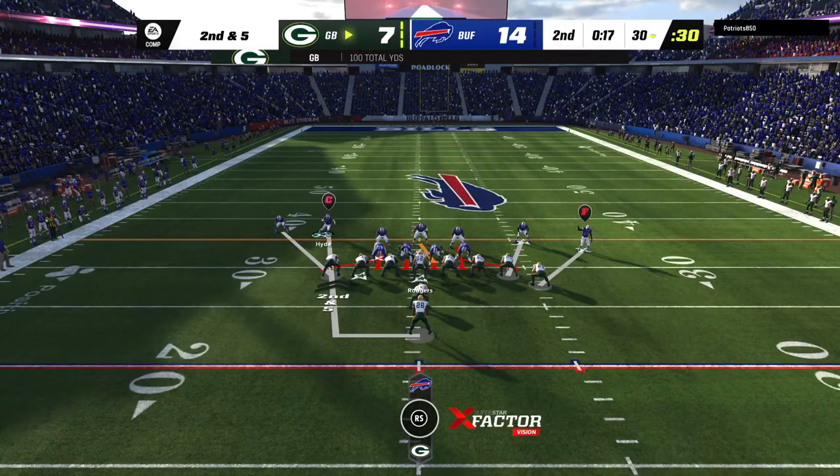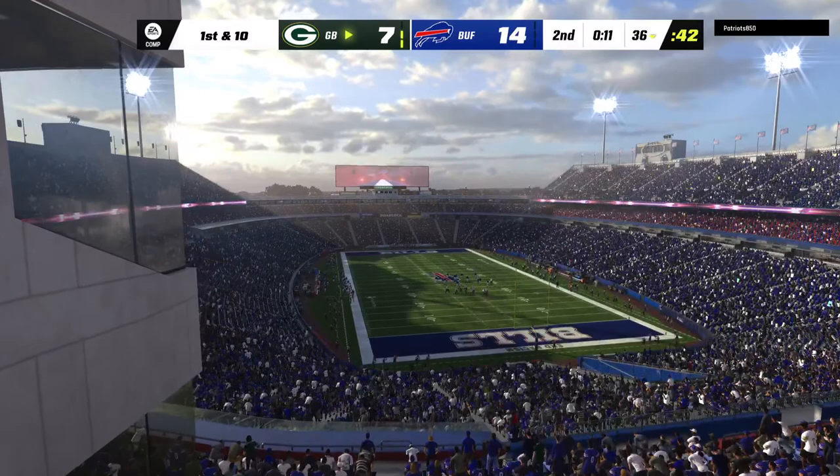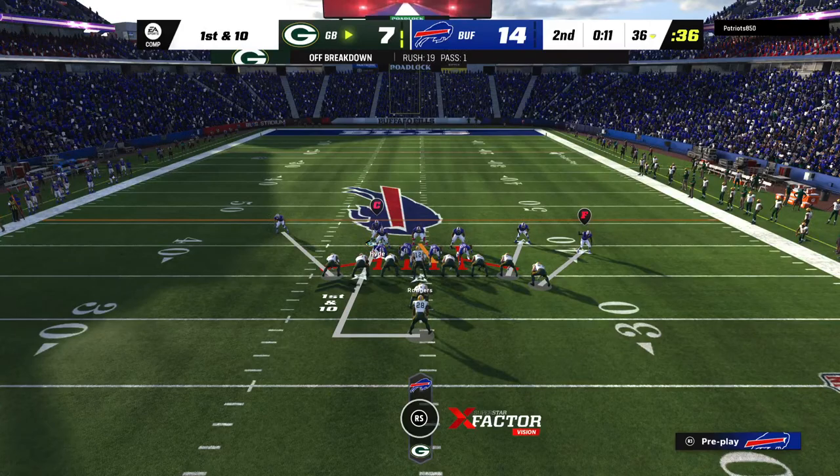They'll keep it on the ground again here. And he's going to have a first down, but not sure it'll matter as the clock will continue to run. The Packers going to use one of their timeouts as they stop it with 11 seconds remaining in this first half.